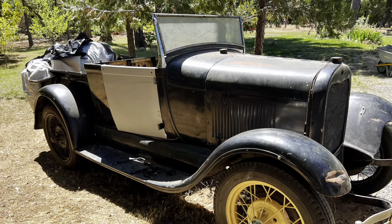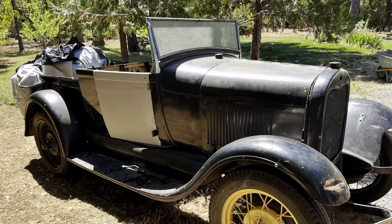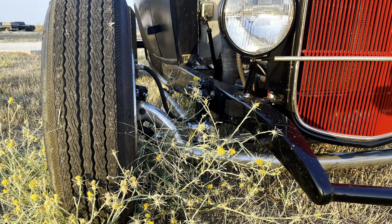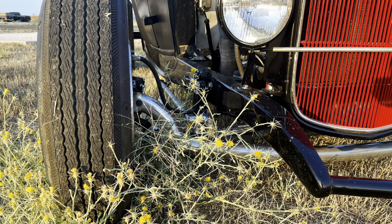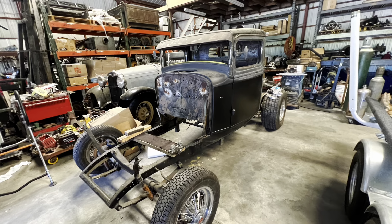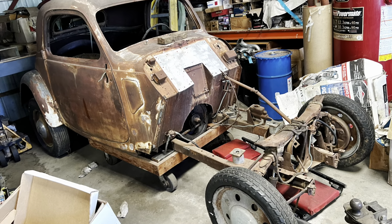Well, we hope to go back someday and visit Toby and maybe buy this little Ford pickup or possibly this 1929 Ford Roadster you see behind this '32 Ford pickup. Little Roadster, very nice. A friend of mine did go back and buy this little Fiat from Toby.